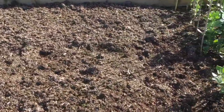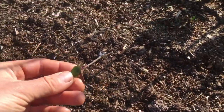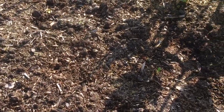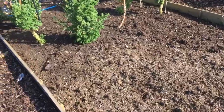Quite a few of these look like tree seeds or something. Good roots on them. This is the bed I'm planting into today, so I need to get that weeded. That's where my first planting of brassicas is going.